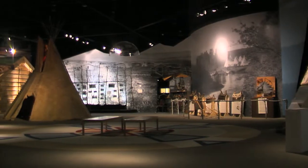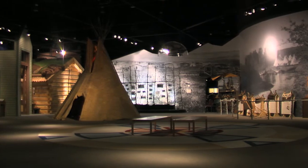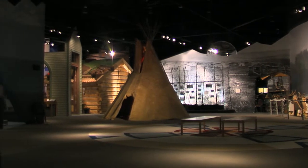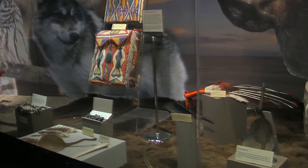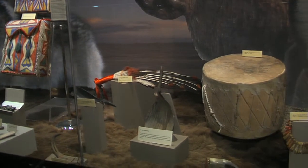Now we're in the Sioux Indian Gallery, the Sioux Indian portion of our museum. This particular exhibit shows how the animals on the prairie were very much a part of everyday life of the Lakota people. They used every part of the animal, both for food and sustenance, as well as for other day-to-day items like their tools, their tableware, and things of that sort.